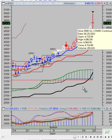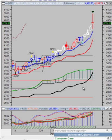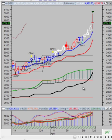This means that negative momentum has entered the market, so we expect sideways to lower prices within the next 3 to 5 days. However, the swing VIX just crossed below 39 from a topping formation, and this is a bearish sign. So we'll look to see if we have follow through on tomorrow. It is a strong possibility.